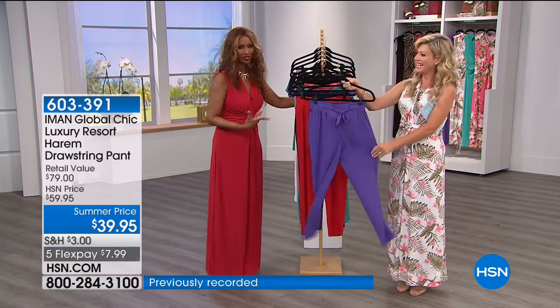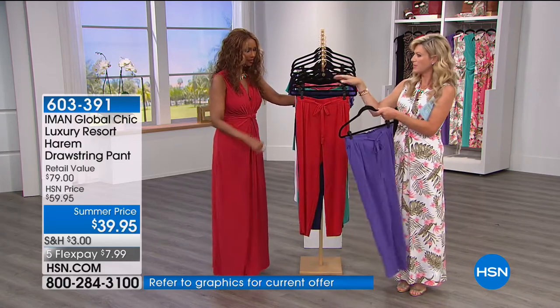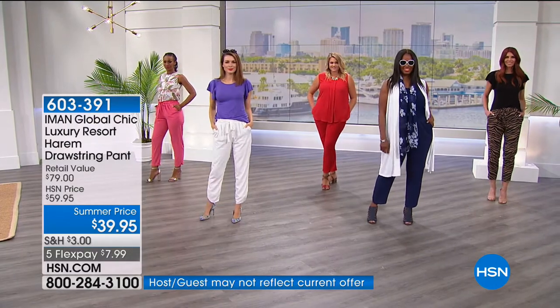But look how gorgeous these are. The easiest of the higher-end pants. The easiest, beautiful, to wear. And it hits the ankle perfectly. So it's really a great opportunity to showcase a beautiful shoe.